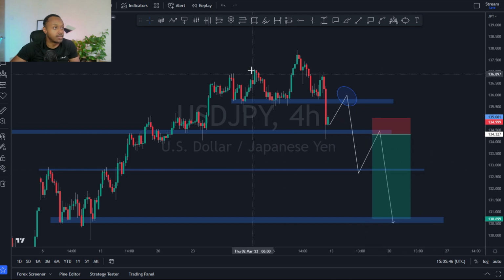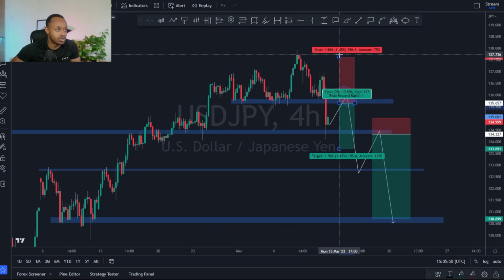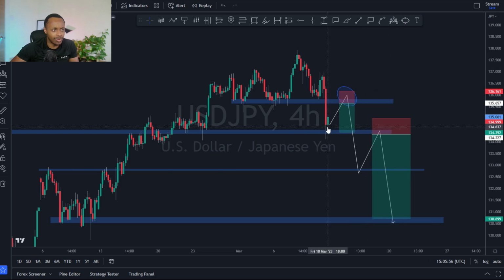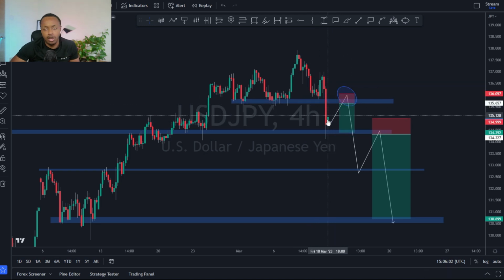But on the lower time frames, I do think you guys can take advantage of some short-term sells on the retest of this support level here on the 4H, and just take a short-term short right back to where we came from into 134.500. So keep an eye out for that opportunity on the lower time frames. Could happen pretty early on in the week, Monday, Tuesday, so keep an eye out for that.